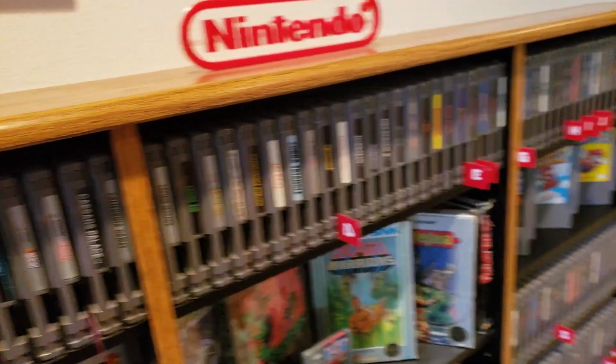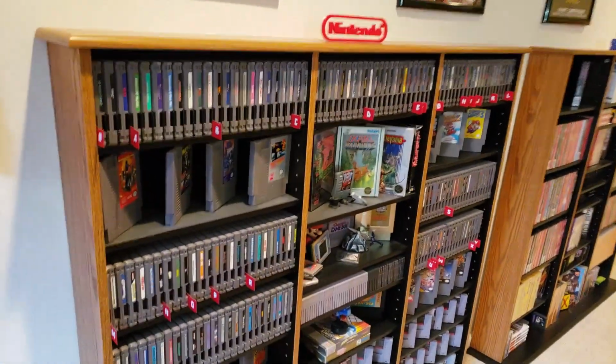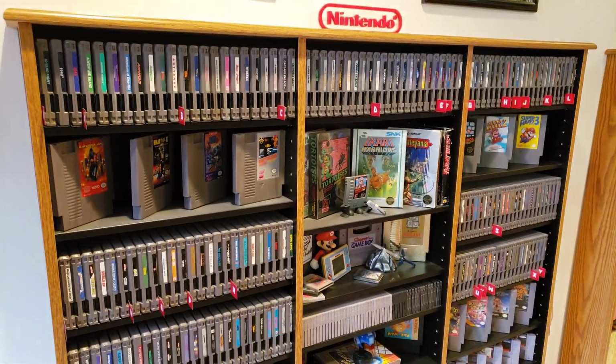And hopefully I'll be collecting some NES games this month, since it is a Toast to the Toaster NES January. And yeah, I don't know how many games I have there. It's a good little chunk, huh?